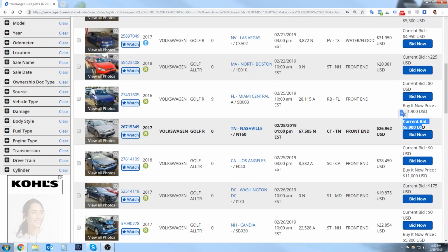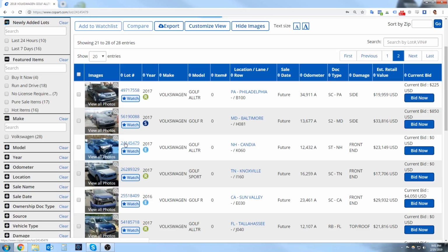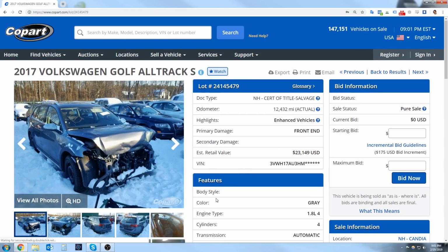because it's going to go for a bunch of money. It's already at $5,900. It hasn't even gone to auction yet. It's going to auction on the 25th, and there's a lot of unknowns around that. To me, side collisions are the scariest because they can collapse the pillars and compromise the structure of the vehicle, which I personally have no expertise in or interest in trying to fix, a car that's been completely smashed to pieces. So let's take a look at this one, because this one looks like it's pretty smashed up pretty good.